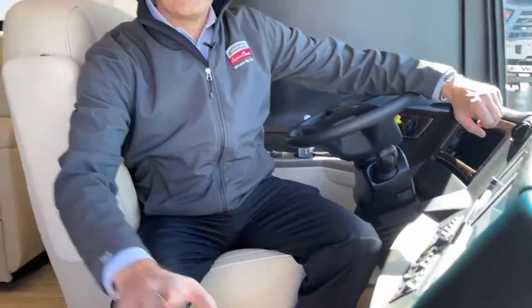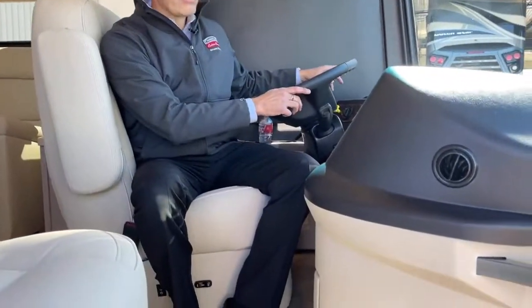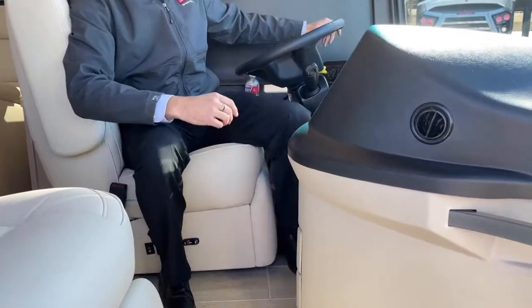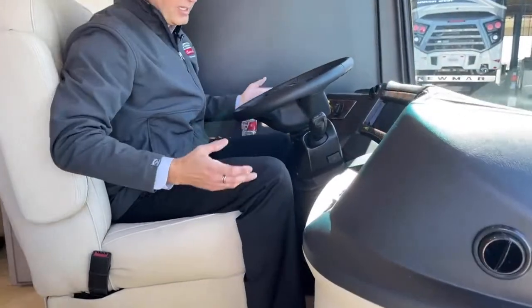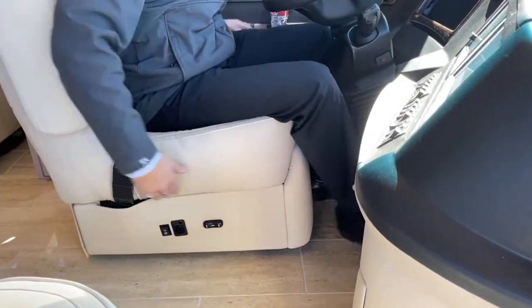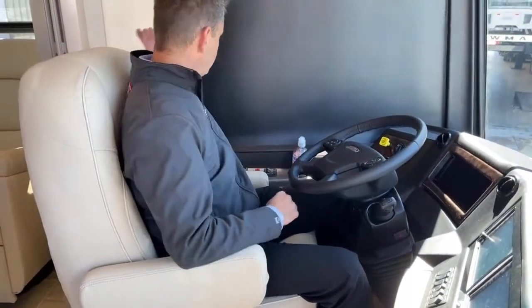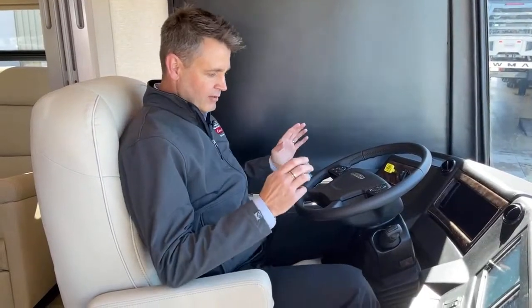When a Class A customer wants to do a ride and drive here at Transwest, what I want you to do is follow these steps. It's really simple, but it's feet, seat, steering wheel, and mirrors. That's really how we like to get set up in a coach. I want to get you comfortable with where the pedals are, get your seat comfortable with where it's supposed to be, including the armrest, seat belt, and then we do the steering wheel.